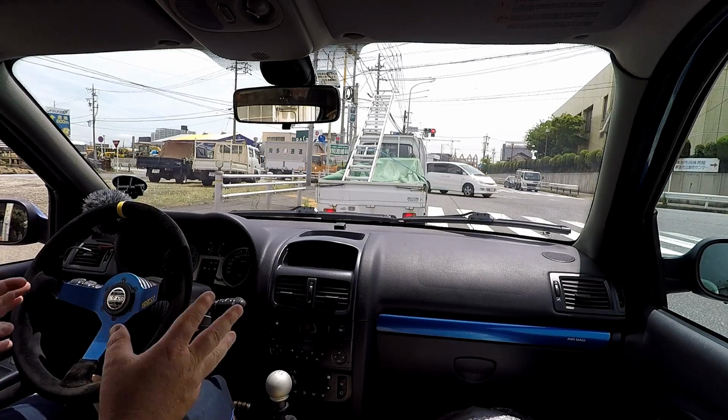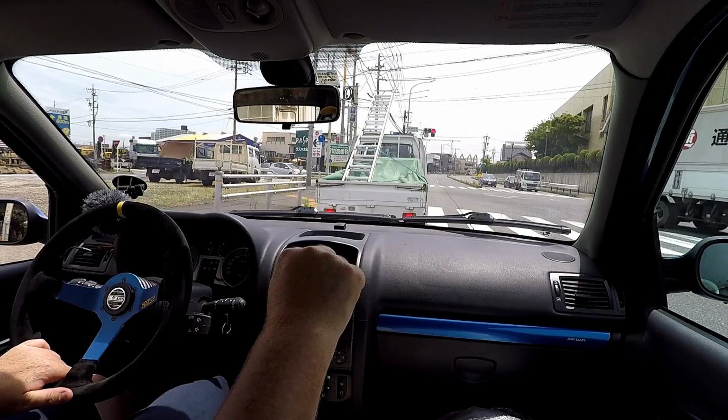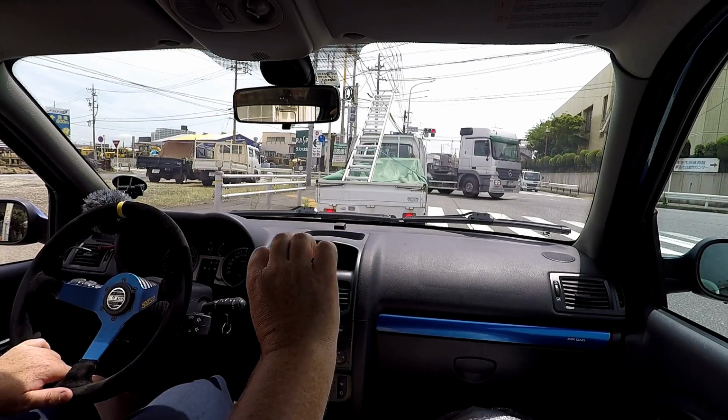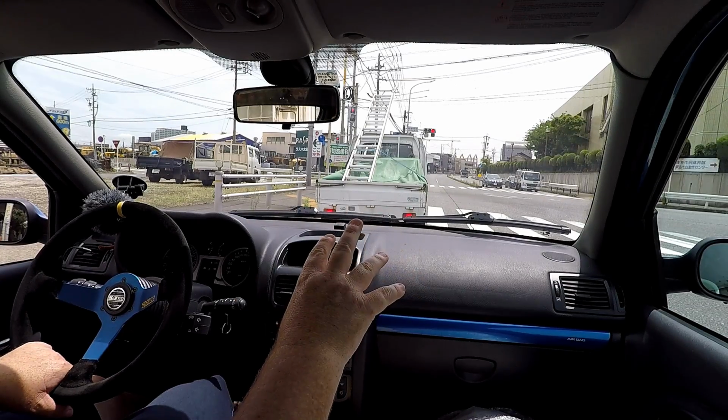Repaint. So panels on cars that have been repainted that are at auction. These are the ones you see that have W2 or W3. Okay, W3 means the paint's not very good. W2 is okay. W1 is brilliant. But W2 is okay.